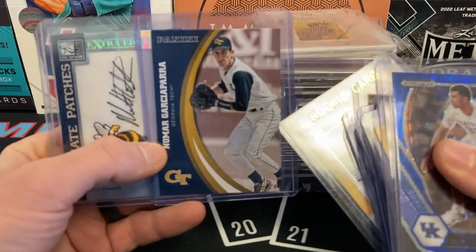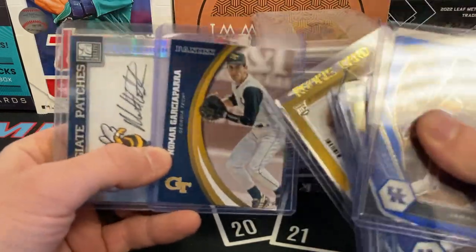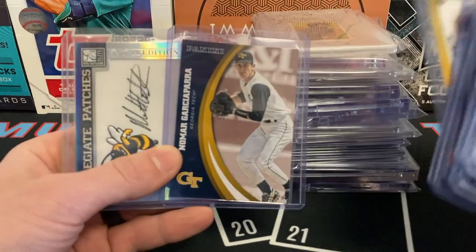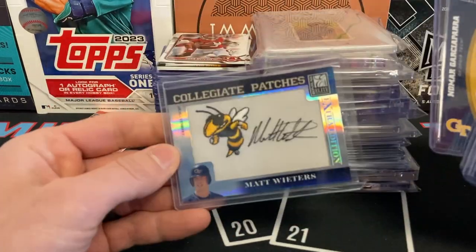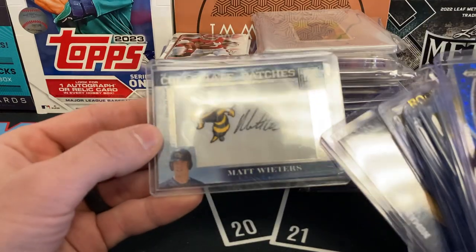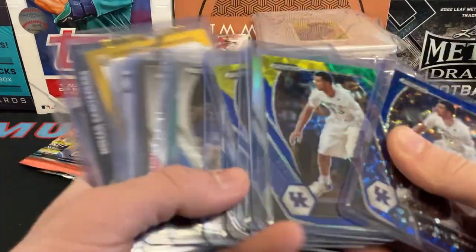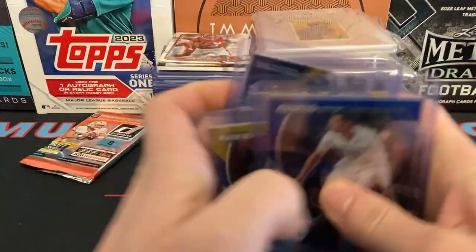And you know my Garciaparra Georgia Tech card because he was my first favorite player. It's how I got into collecting. And for baseball, I was a big Georgia Tech fan. And then here's a nice Matt Wieters on-patch auto with the nice yellow jacket right there. So just a hodgepodge of different stuff right here.